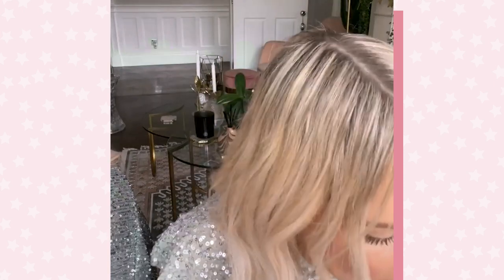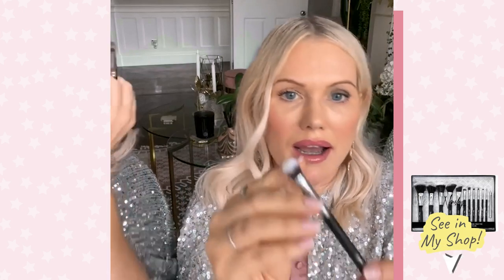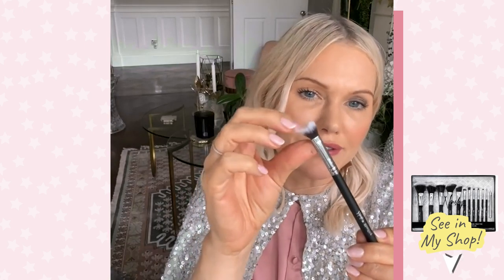Right, okay. Now, this is where I feel you do need a brush, okay? So you need to find a fluffy brush. Because it just makes it easier, doesn't it? It makes it a lot easier. This one's an actual blending brush, but anything that's a small head that's quite fluffy, that's really gonna help make your eyeshadow look natural.